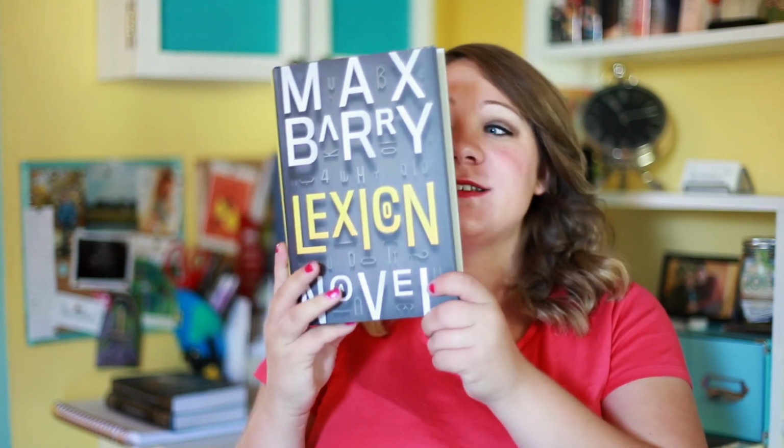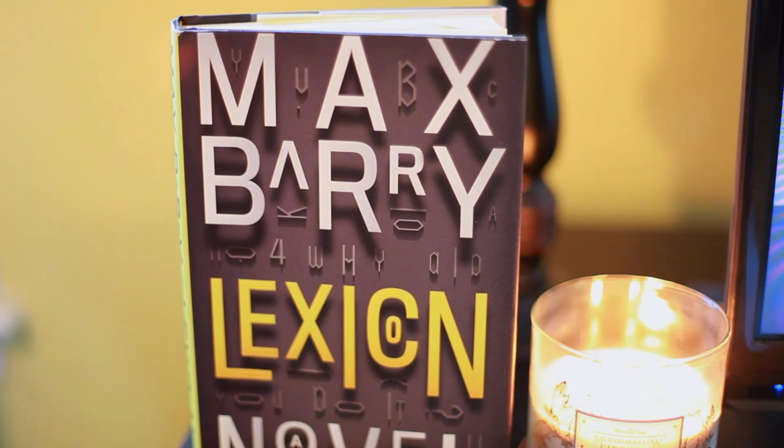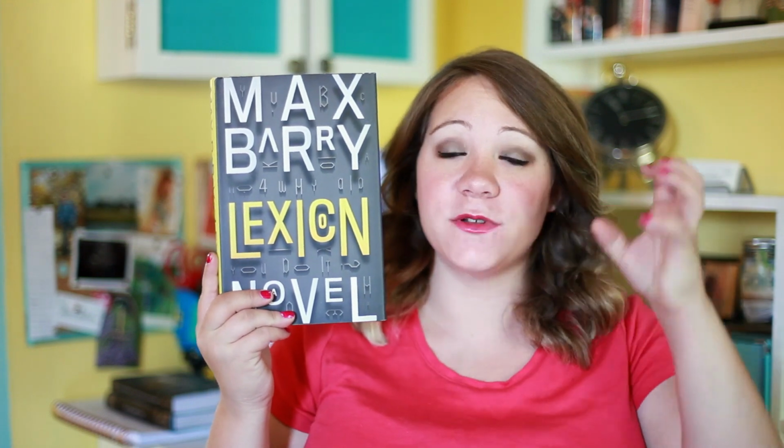I do want to mention 2 other books as honorable mentions almost, just because I love them so. First one of that is going to be Lexicon by Max Barry. This cover is just so unique, so bold, so out there. I love it so. I love the color scheme in it. I love the text, how it's just right there in your face. This is just an amazing cover in my opinion, like beautiful.